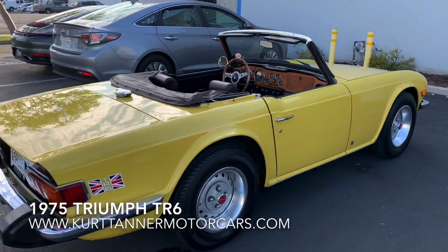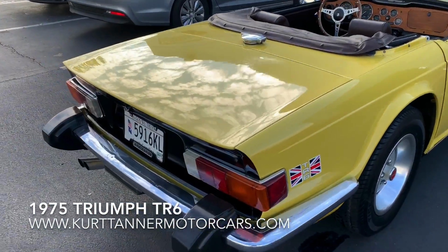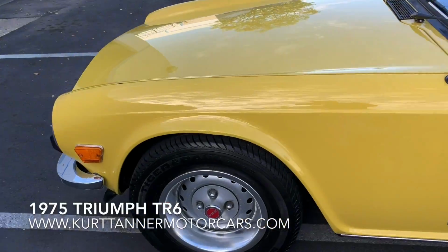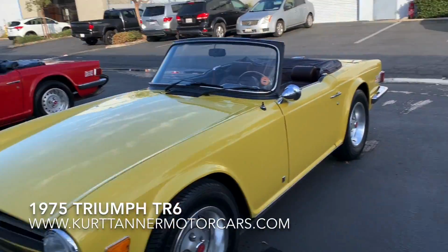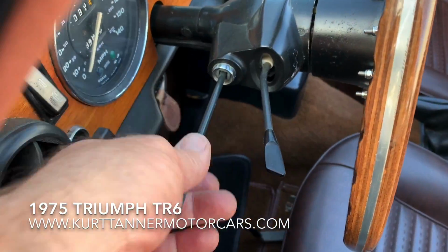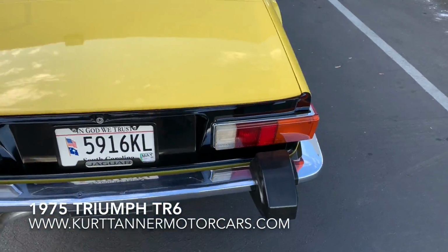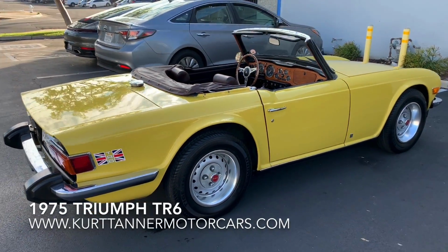This car's been fully restored. Fresh paint, interior, mechanicals as needed. It's a really, really lovely Mimosa on Chestnut '75 TR-6. It's got factory overdrive. I tried the overdrive switch a couple times. It's not currently responding, but usually it's just a relay, or the solenoid needs adjustment, or some simple thing like that. Overall just a knockout of a driver.